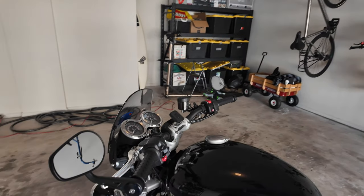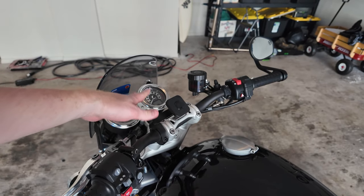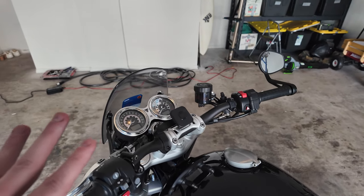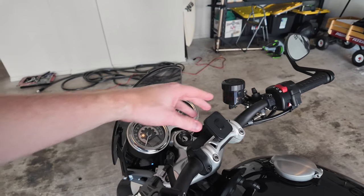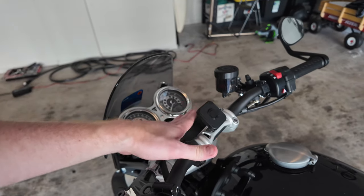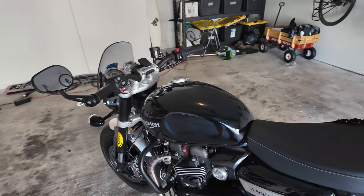Up on the top, we have a Peak Design phone holder. I really like their system. It's very minimalist. The phone case is not bulky, and it has a nice anti-vibration thing built in. I've had no problems with this. Highly recommend it. So yeah, Peak Design.